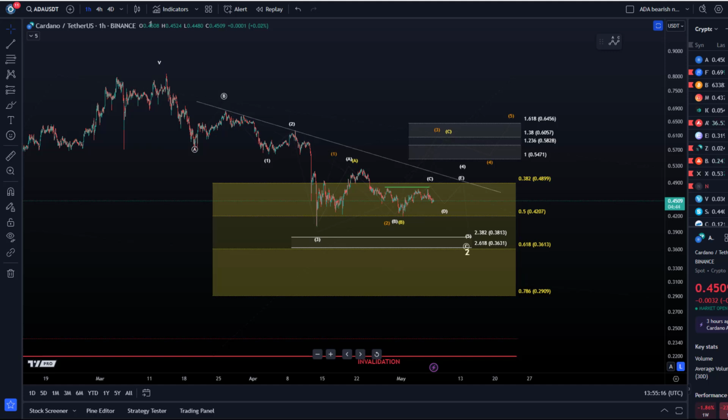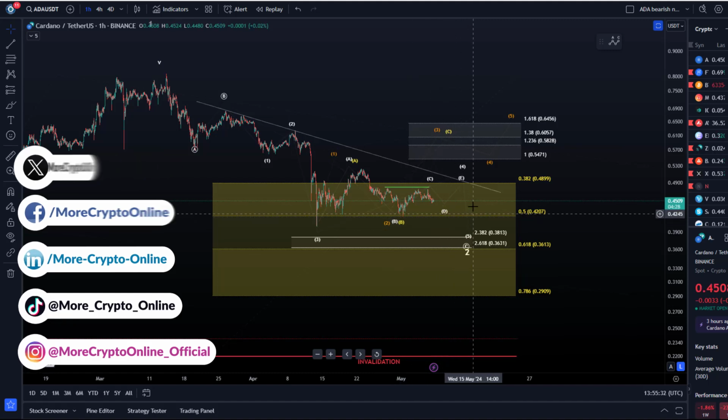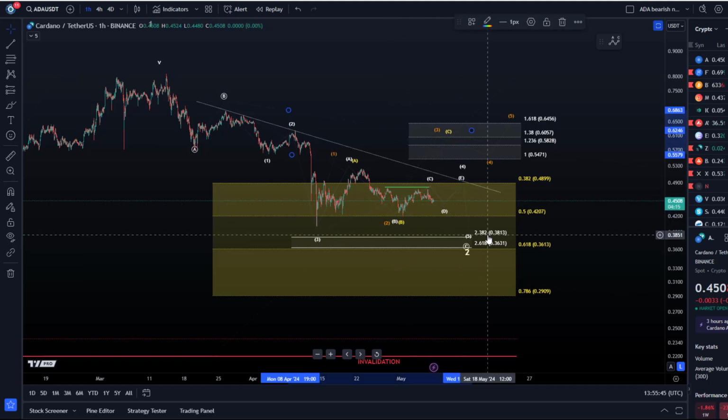ADA is currently moving in this kind of triangle pattern, at least in a range. You can see the Fibonacci retracement levels and support levels on the chart. We're currently bouncing between the 50% Fibonacci retracement at 42 cents and the 38.2% at 49 cents. So essentially creating a bit of a range that the price is respecting quite nicely. And the triangle pattern that I suggested in the previous videos, we've been talking about that for a few days. This is currently being respected, and the price is following that.